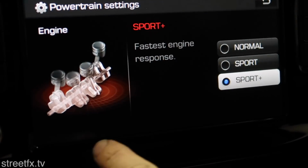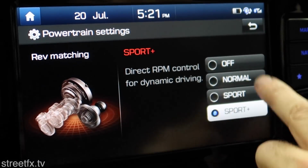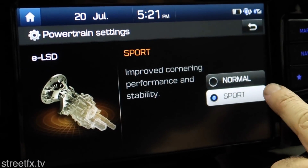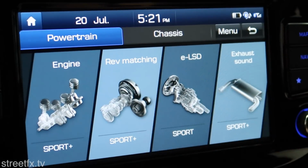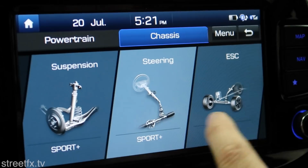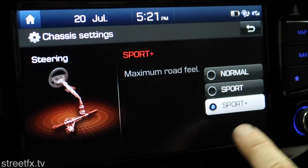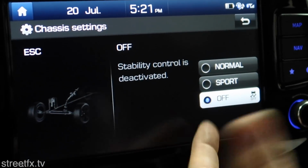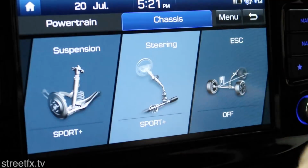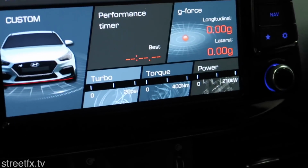Yeah. Okay, so sports, rev match, ESD, and Sport Plus. And in the N mode as well. And chassis, you got Sport Plus, steering. Steering is the most important one on the dyno. Oh yeah, and then the biggest one. But for dyno, it's so.